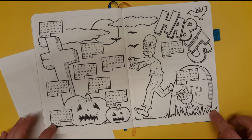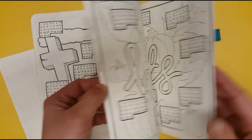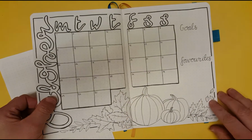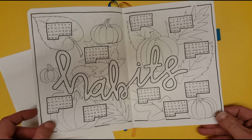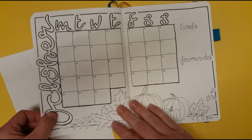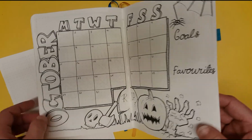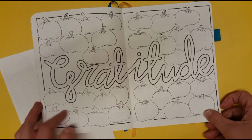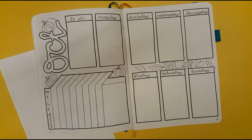It will be £5 for the Halloween kit, and it will also be £5 for the more traditional pumpkin kit. There you go, my heating's just kicked in, that's what that noise is. And so there's a calendar, habit tracker, gratitude, and weekly. Okay, so there's two full kits for October.